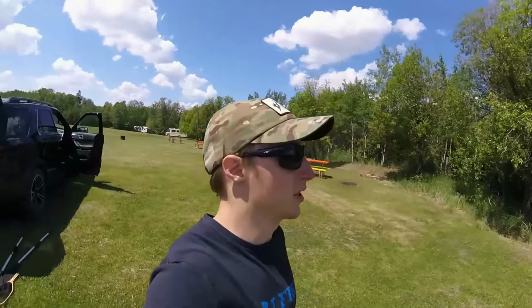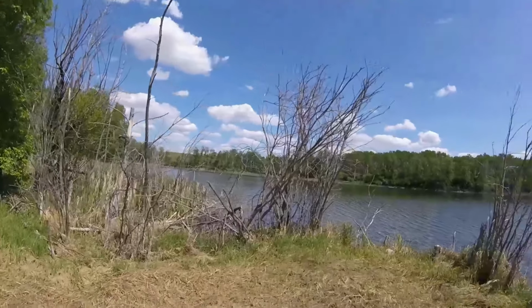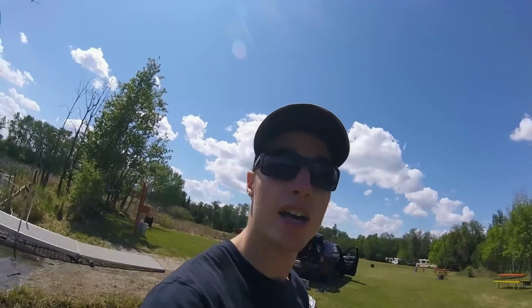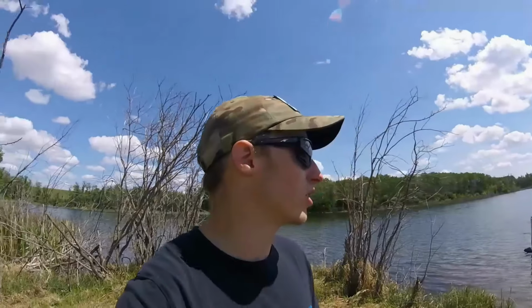How gorgeous this place is. Like, I gotta come back here sometime. This looks great. Should be able to get them on the fly rod. I'm gonna start with an indicator and some nymphs. Although, I don't know, it looks pretty shallow, so we might have trouble finding some deep water.